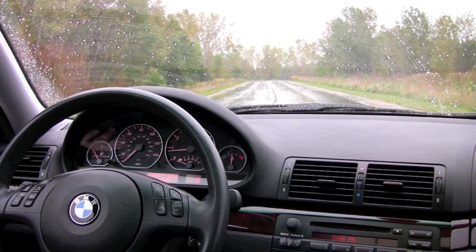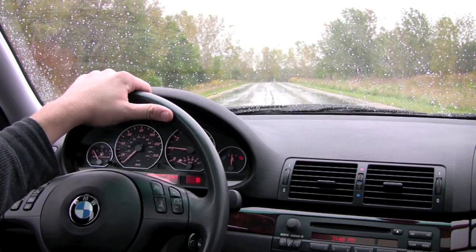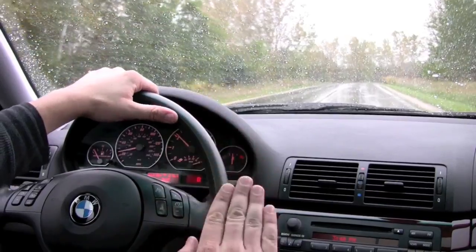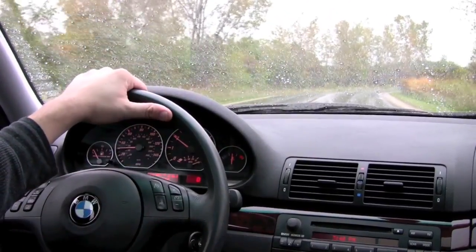You'll have to pardon the rain today. It's a little nasty out here in Chicago, but just to give you an idea overall, this car really is in brand new shape. The 5-speed is super smooth, but the thing I like about the 330 is the engine's got a lot of low-end torque. So even as you just tip it in, it kind of surges. Never leaves you feeling like you don't have a lot of power.